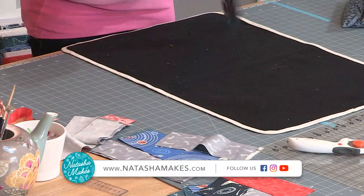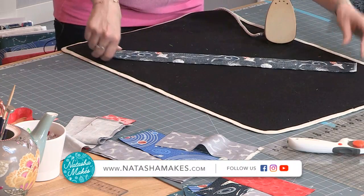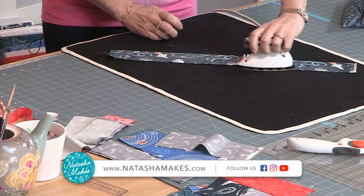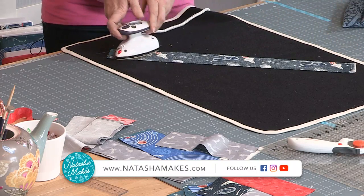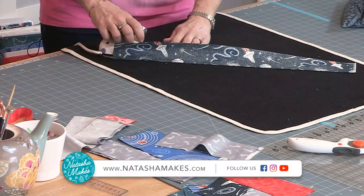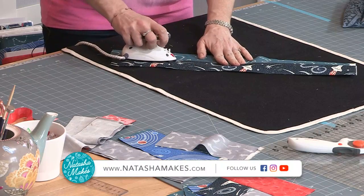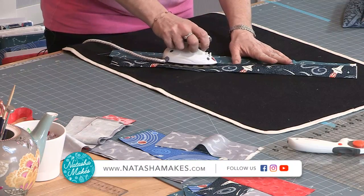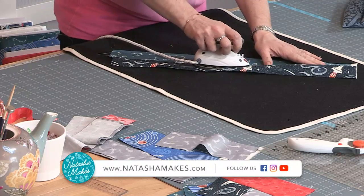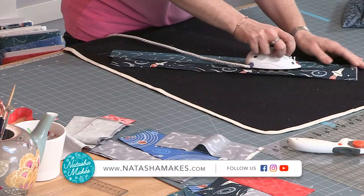Right, let's press that. Woo! Let us just set that seam. And again, whichever side, so we're basically pressing to the dark side there. And the pressing mat again, giving me that lovely crisp seam as I go.